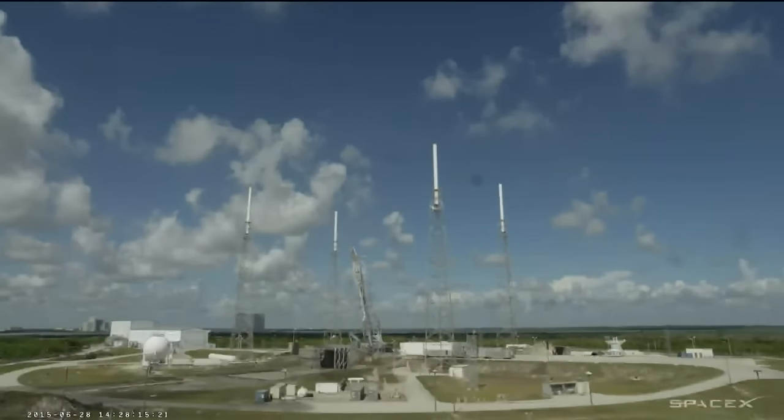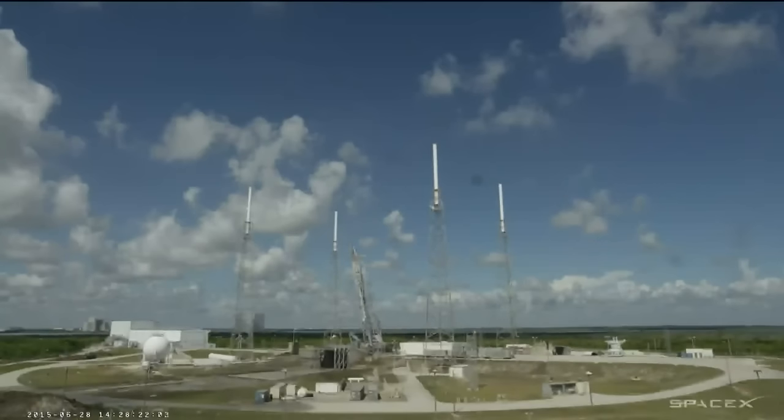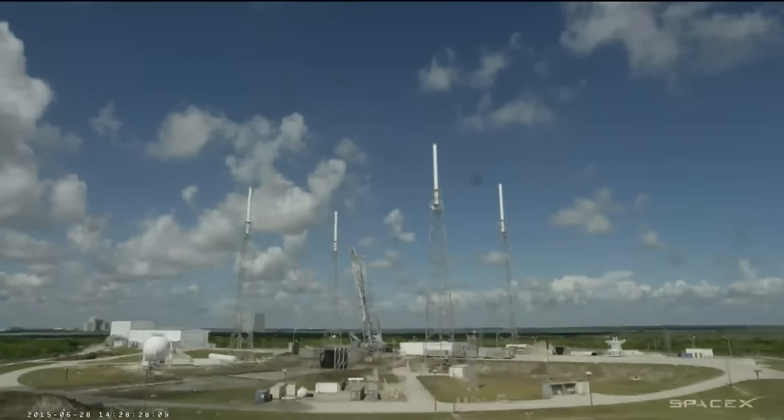However, it appears something did occur during first stage operations. SpaceX engineers will be reviewing the data in order to learn more about what happened during the Falcon 9 flight. One of the unique features of Falcon 9 is the large amounts of data that come on separate telemetry streams from the first and the second stage.